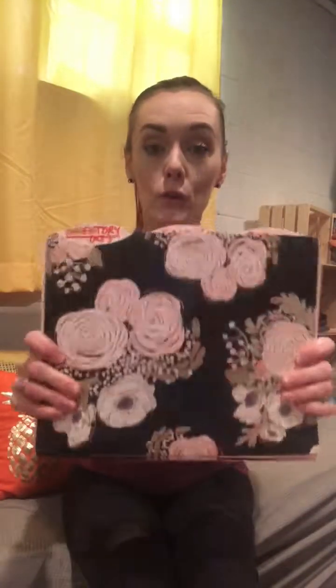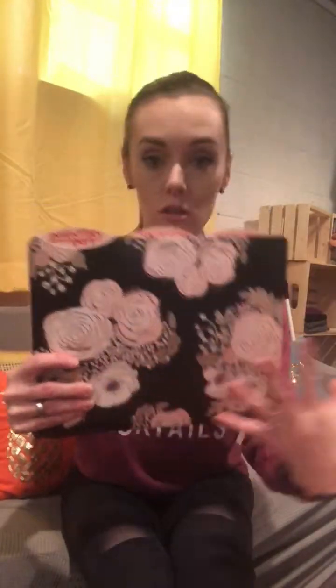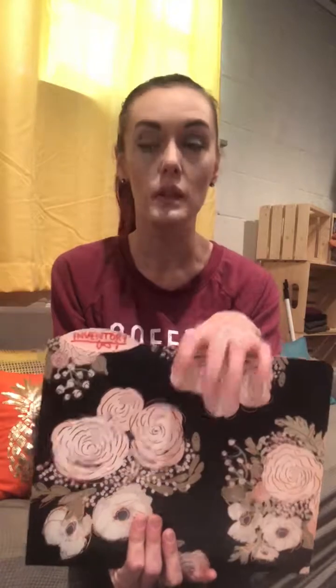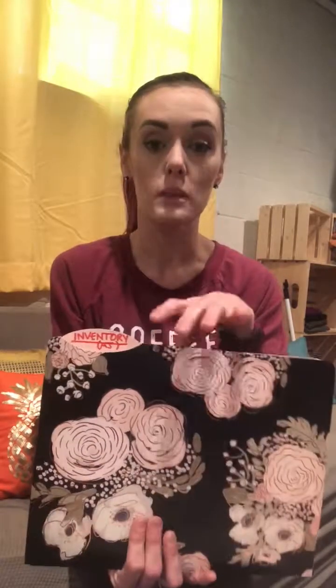I grab file folders. These are obviously a little bit extra with their pretty and fancy little design on them. You can get them at Walmart, you can get them anywhere, just regular file folders. I label them. These are the ones that help me keep organized. So inventory: I keep in here all of the inventory that I am purchasing from home office, from the actual Amelia James headquarters.